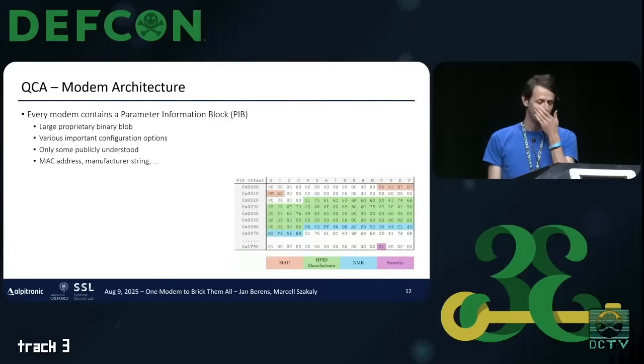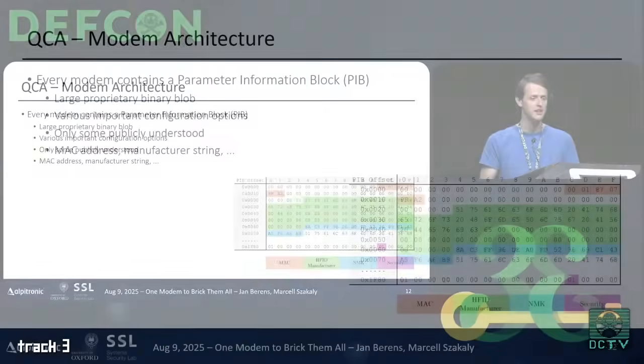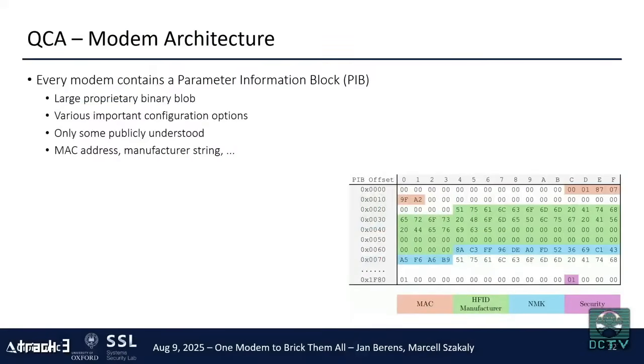The first major finding was that the modems have something called the parameter information block, or PIB. So this is a large proprietary binary block. You can see the first few bytes of it on screen. And essentially, it is the settings file, but it doesn't really have any sort of metadata or key value pairs. Certain settings just begin at very specific locations inside of the file, called offsets in the technical documentation.